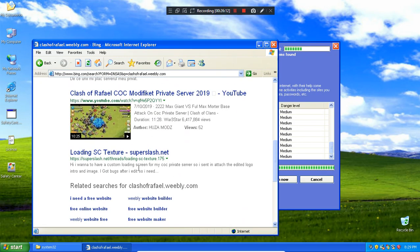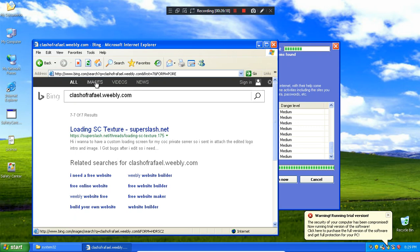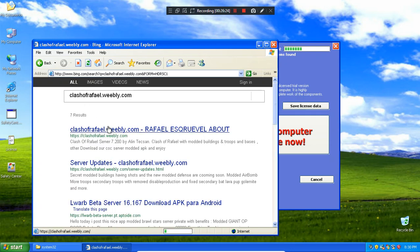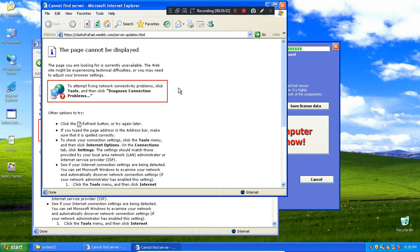Accepting, thanks to Kuza mods for the test. Now I'm going to test the malware for a few users. Having compromised your computer. Server updates. Request updates, reboot? Yes, we can.